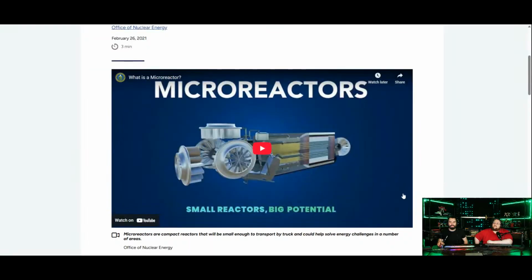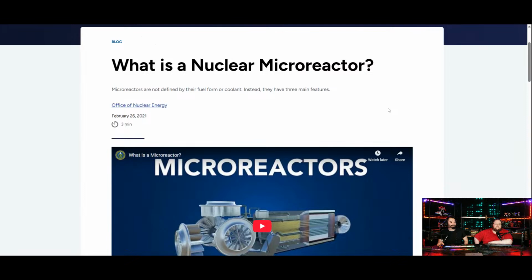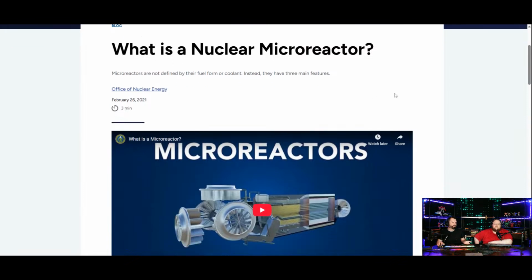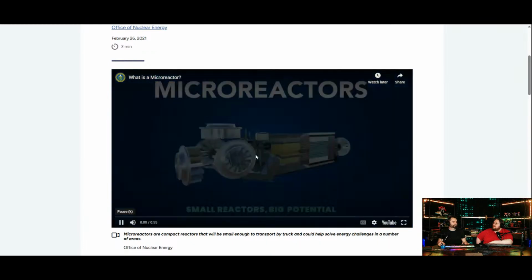But let's get into how we are going to power all these things. Let's check this out. What is a microreactor? Oh man, I feel like this is real science fiction. It's not science fiction, but it's just not real yet, and there hasn't been enough done for people to be expecting it.